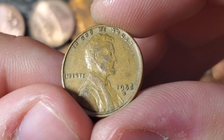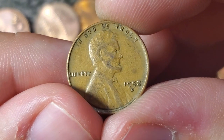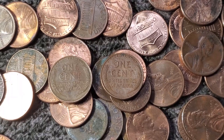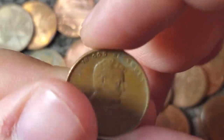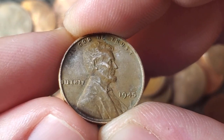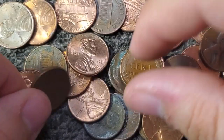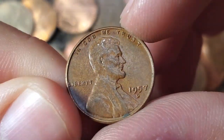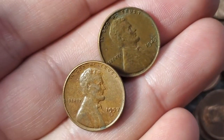Be nice to find an older wheat penny or an Indian, but I'm not holding my breath. We'll see. 1952 Denver. I'm on roll number 42 of box 4 and just got 2 wheat pennies in this roll. So we got wheat penny number 9 and 10. A 1945, pretty nice condition actually, and a 1957 Denver. So now we have 10 Wheaties for the box.